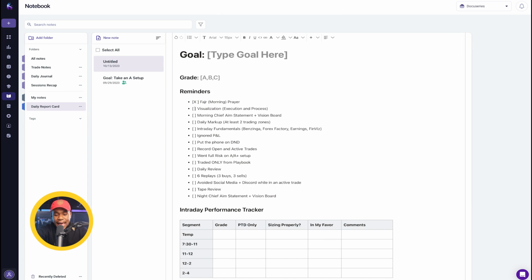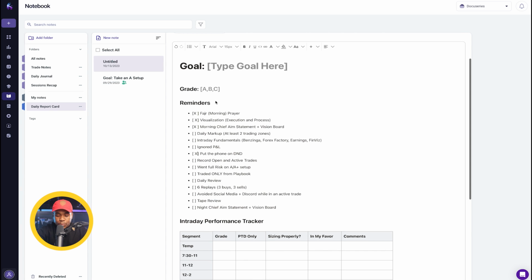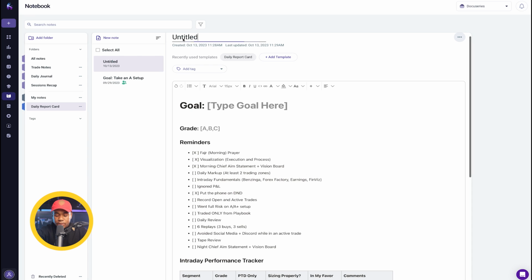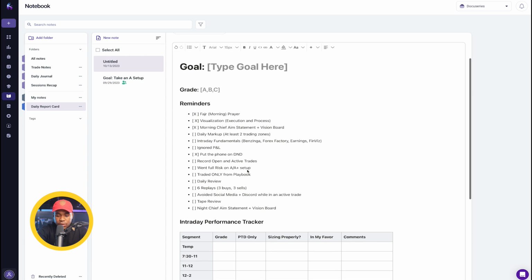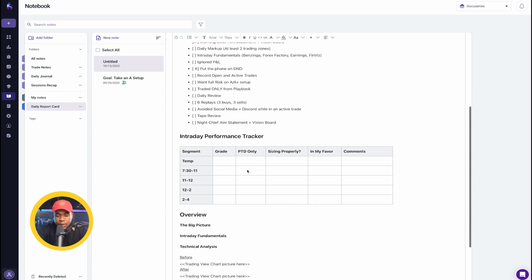Did I do my prayer? Did I do my visualization? These are the reminders that I want to do. Did I put my phone on do not disturb? So you can create a custom template that's tailored for you for that date. So normally, if today is October 13th, I'll have the date here so that I can easily sort my daily report card, right? This is something that I haven't quite populated in full yet, but this is a major feature of TradeZella.